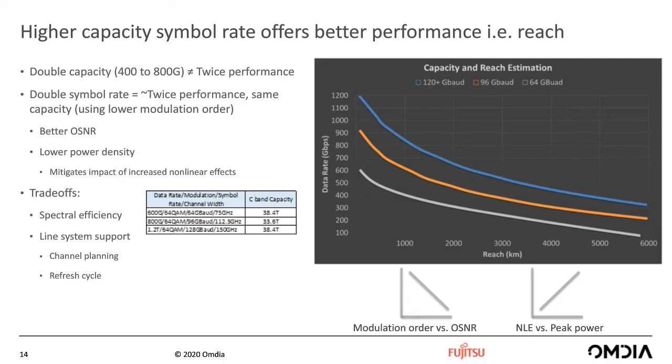Thanks, Tim. So here I will start with some clarifications. When we are talking about capacity here, it's really the fiber capacity, that is, how much data can be transmitted through a particular band of the fiber, not to be confused with per carrier or system capacity. Performance is basically the reach. So generally, capacity and reach are inversely proportional. Higher the capacity, lower the reach.